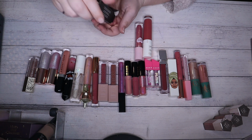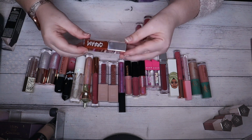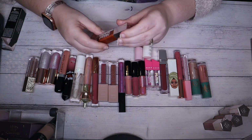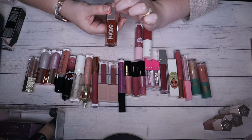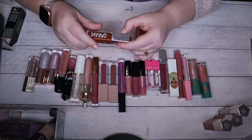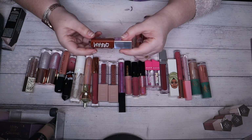I then also have this brand new one here, and it is in their cream version. So this is in the shade Cookie Jar. I'm going to keep this because it is brand new to my collection. I wanted to try out one of the cream versions, and so far I really like it.